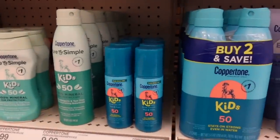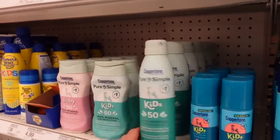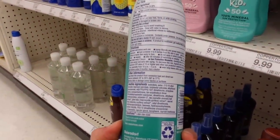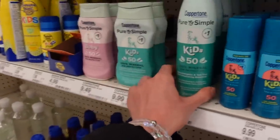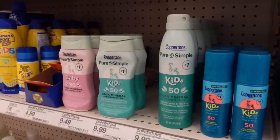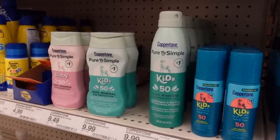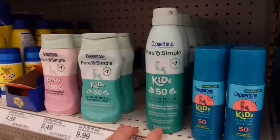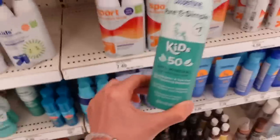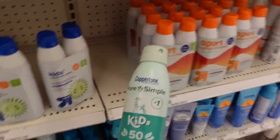Coppertone also has some new kids sunscreens. They have a spray, which is 100% mineral. Now, with a spray, you've got to be careful to do multiple passes because these are prone to skip areas. But they're a reasonable option. Also, make sure that you're not using them outdoors when there's a lot of wind, because you won't end up getting much on your skin. Technically, if you're using this at the beach or something, this is only going to be 5 total body applications worth in this can for $10.